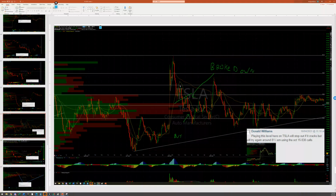Now Tesla, this one I was playing for this break area to hold, but it actually broke down. Now, right here you can see I said, hey, playing Tesla at this level. If it cracks, I'm going to play around the 81. It came into the 81 and it decided to go, and so still got a win. Took a quick loser here. It was a great risk reward shot. Got this 81, and so that one became a winner.